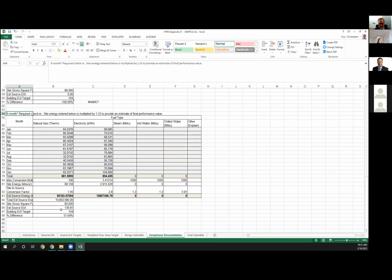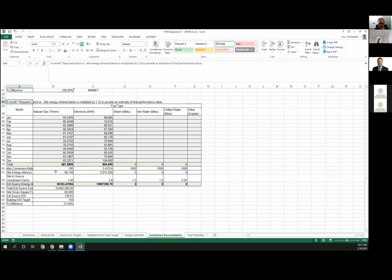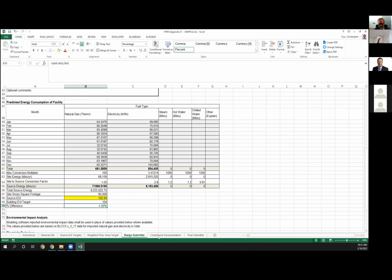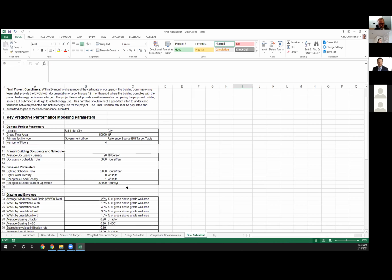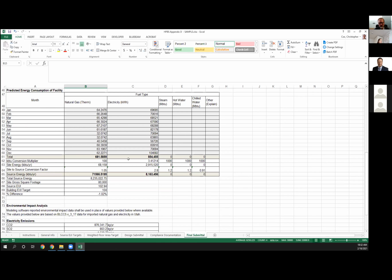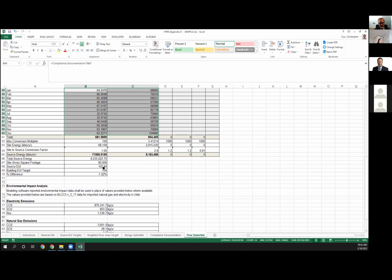So in the end, what we're hoping to get is 12 months of verified data at the meter, and looking at this comparison showing that we are above or below. And then the final submittal would be, if there were any changes, let's say we ended up with more glass or we're running the building a lot longer, things we can account for. So this would be actual meter data as compared to the target.